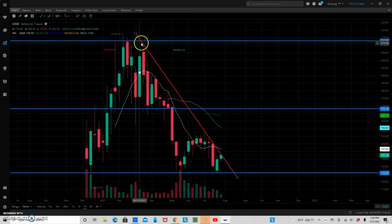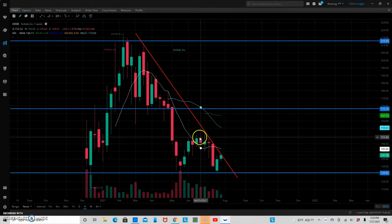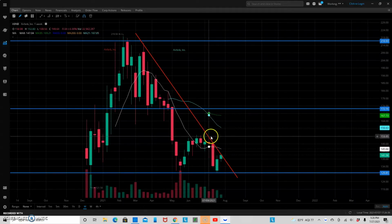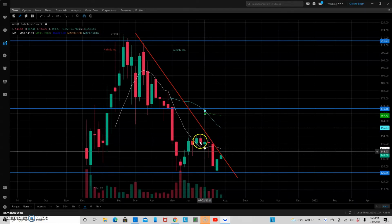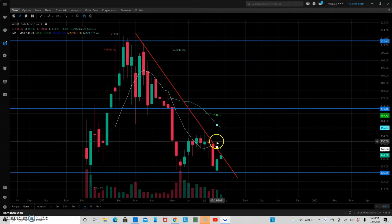These candles are running into our downtrend line, and they are selling off as soon as they hit it. You could see right here, these past couple weeks, this downtrend line, this red line, has been acting as strong resistance here, as the stock gets up to that line and then sells off every time it hits that line here.